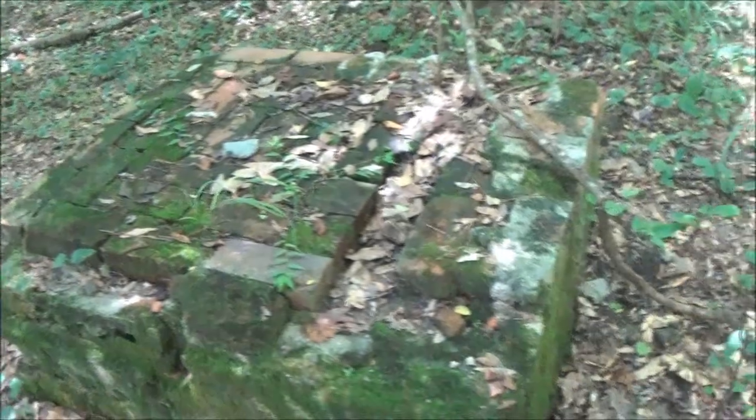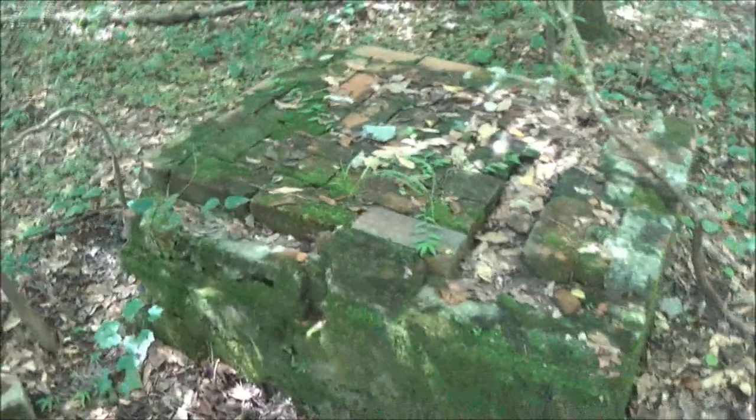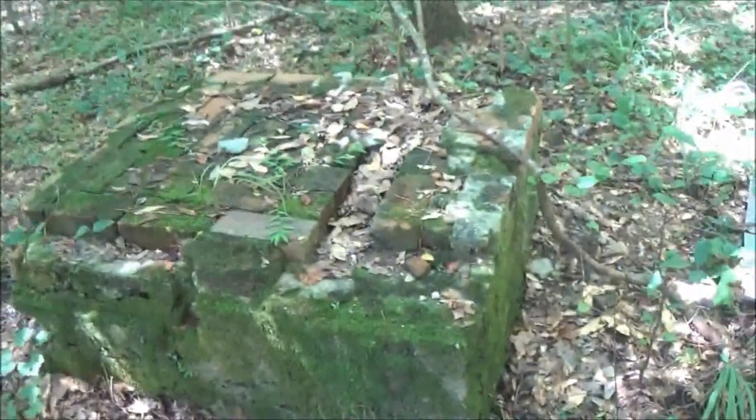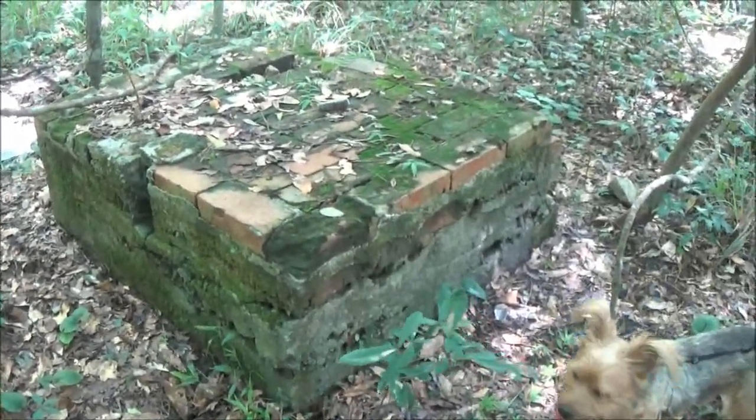Like I said, I don't know what all this stuff is. It's not marked. So I'm not sure what that would have been. Cool. There was part of a house or a chimney. I don't know. Seemed to be more. Yeah, there'd be all kinds of stuff laying around here. I don't know what it is. Cool.